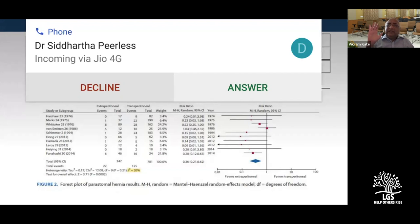See, once you decide the inclusion criteria, and if it is fitting into the inclusion criteria, you are supposed to include the study, irrespective of the weight. The weight will get calculated automatically. That is how it is.